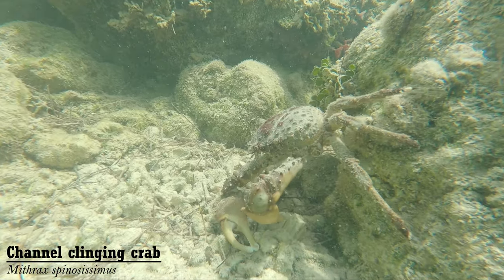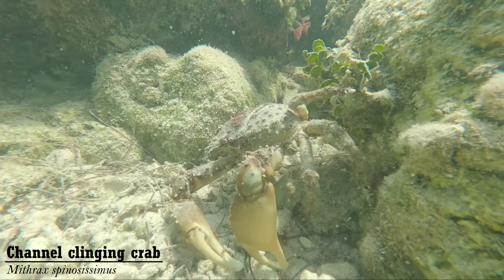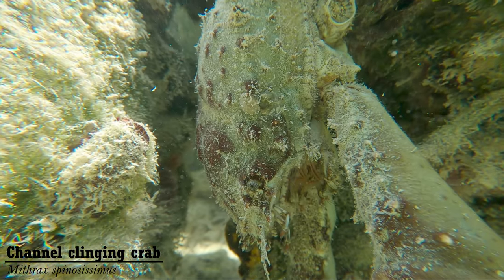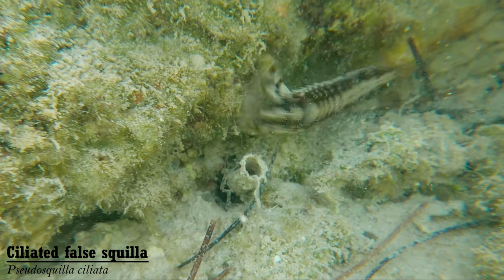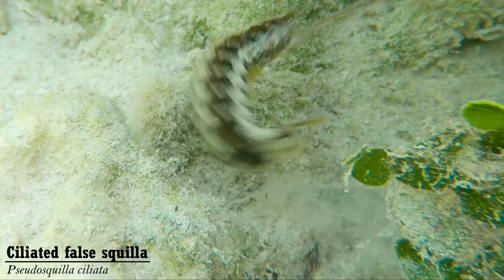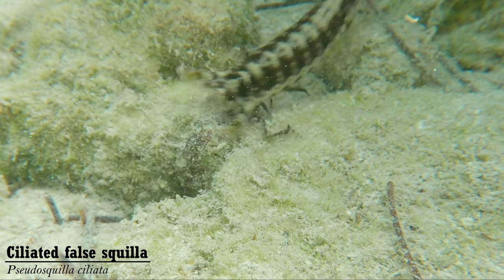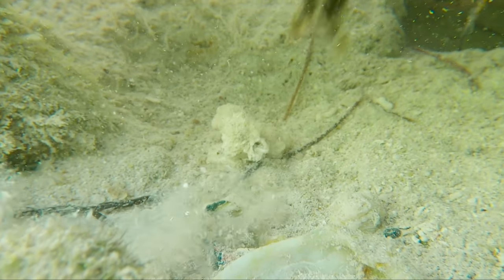I was pretty surprised to see this channel clinging crab in such shallow waters, given that it's one of the largest species of crabs in Florida. They can reach up to 18 centimeters or 7 inches. While I was filming him, I saw something move really quickly in the corner of my eye. I waited patiently and then I realized it was a mantis shrimp. I've learned so much about mantis shrimp in school, so it was incredible to finally see one in the wild.